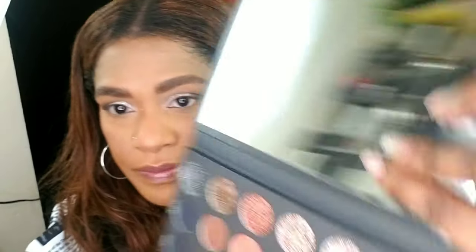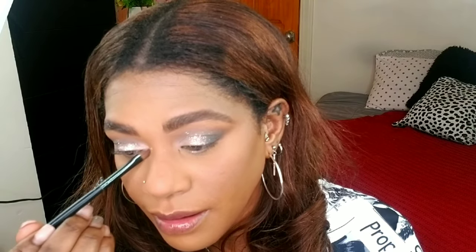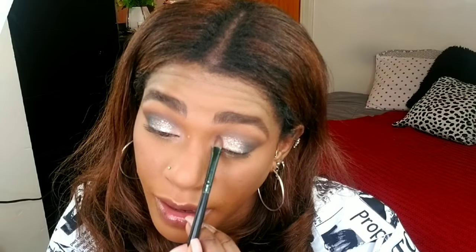Now I want to try it wet, so I'm gonna take the shade Aura in the metallic formula, this one, to wet my brush with some setting spray and apply that just again in the inner corners of my eyes, just to see how it's gonna be. Oh, what's it gonna be? Oh, oh my god.